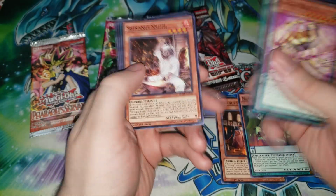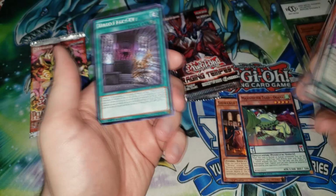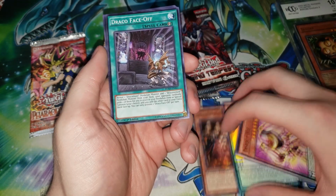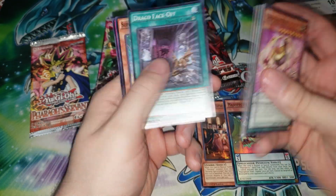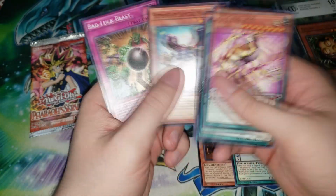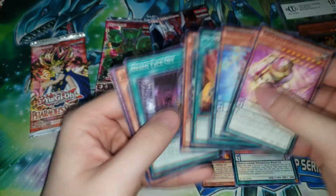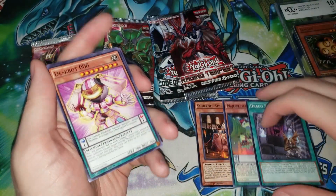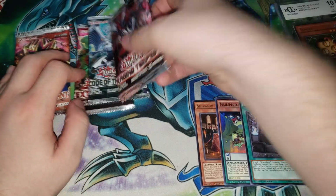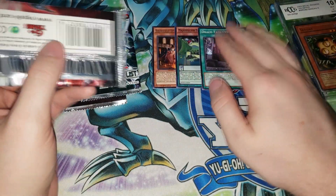We have Shiranui Smith. Draco Face-Off. Now, there is a competitive card. Well, not in 2019, but a card that was very competitive for a long time. I guess two formats, whatever. Man, yeah, that card's insane. It's still at 1 right now. And we have Super Heavy Samurai Magnet. Bad Luck Blast. Oh man, what a card. It's got some cool cards there. You know what, even though this card isn't worth anything, even though it's not played right now, I will pull aside the Draco Face-Off just because it actually is a competitive card. And the chances of pulling a competitive card out of an old set are pretty low.